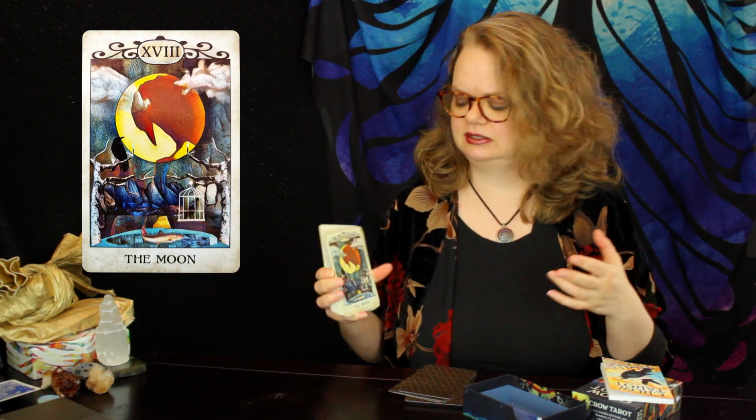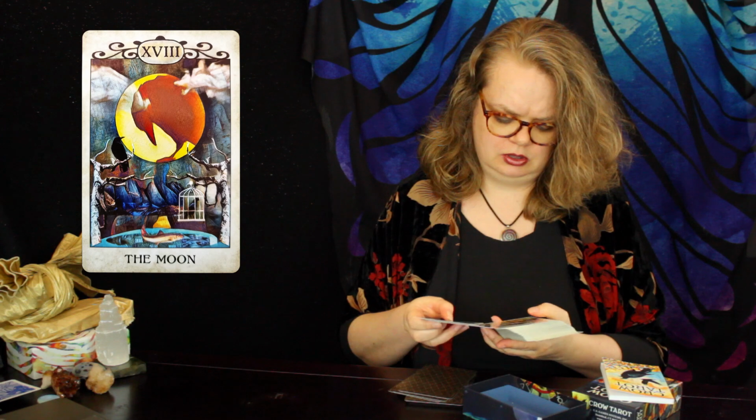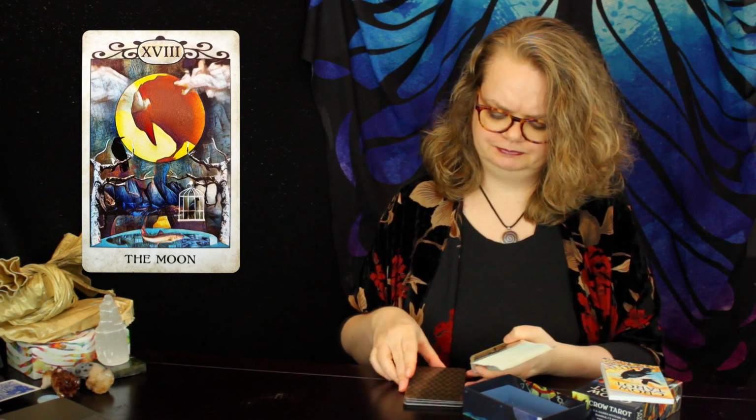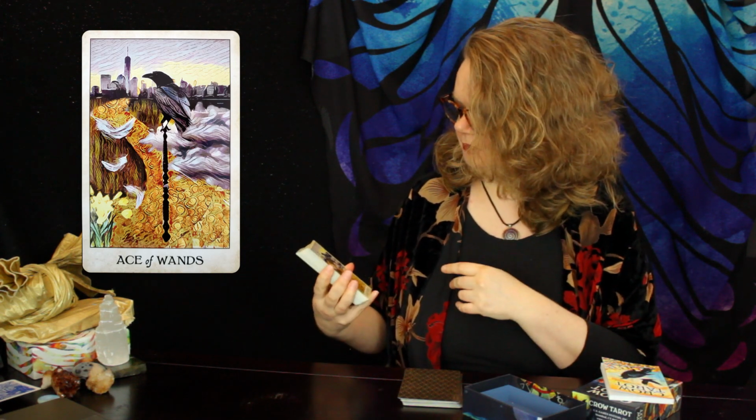This is a very nighttime deck. It's very appropriate, I think, for this time of year. Autumn, it's seasonal, it's dark without being depressing. It's not spooky, but it definitely has that Halloween vibe without being an obviously Halloween deck. So this isn't something that you'd only use in the fall, but it definitely has that vibe. If that's your aesthetic, this definitely works with that.